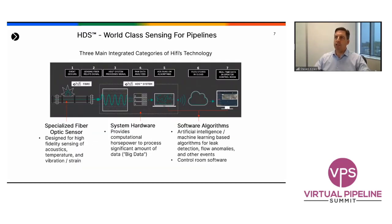A little bit more description just on the technology. There's really three major components to what we do. One is, as I mentioned, the specialized fiber optic sensor, which is deployed with the pipe and is sensing for acoustics, temperature, and vibration and strain.